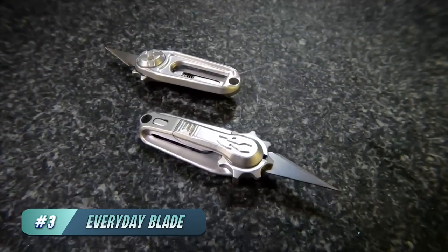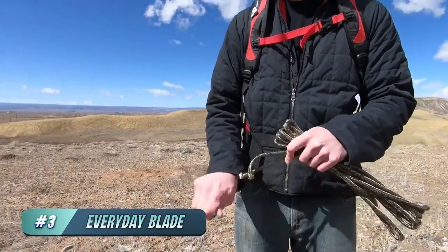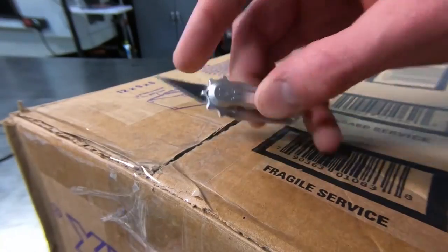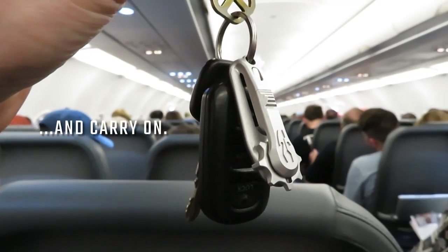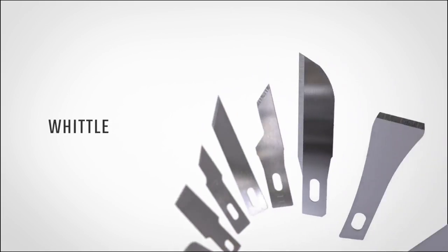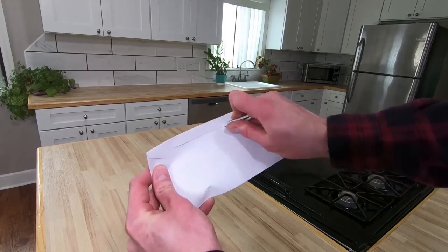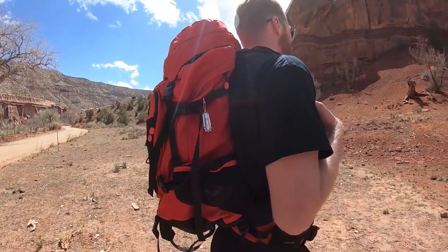3. Everyday Blade. Introducing the world's smallest folding utility knife. The Everyday Blade is a compact and versatile tool that is perfect for everyday carry. At just 2.1 inches long and weighing only 0.9 ounces, it easily fits in your pocket or on your keychain. The knife comes with 12 different blades that can be easily swapped out for different cutting tasks such as paper, cardboard, plastic, and even wood. The handle is also designed for safety and comfort, with a thicker design and textured, non-slip surface for easy grip. The Everyday Blade starts at just $15.